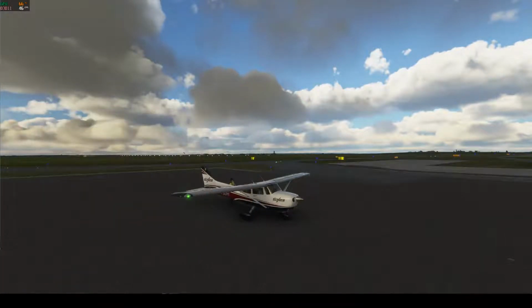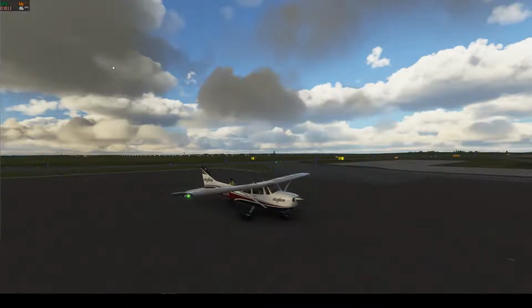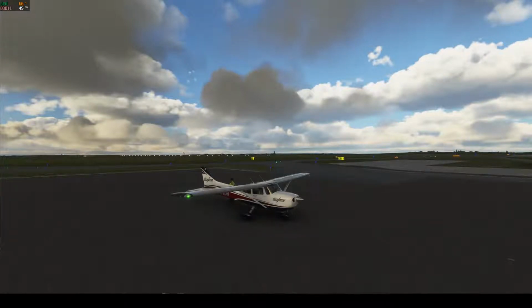To save time, I'm already engine started and sitting on the apron. I just need to find out the taxi route. So where are we? Oh, that's strange, it's not showing up. It says I'm outside of bounds. Where am I then? Oh, that's weird. Anyway, it'll probably show up in a minute. I should be down here somewhere.